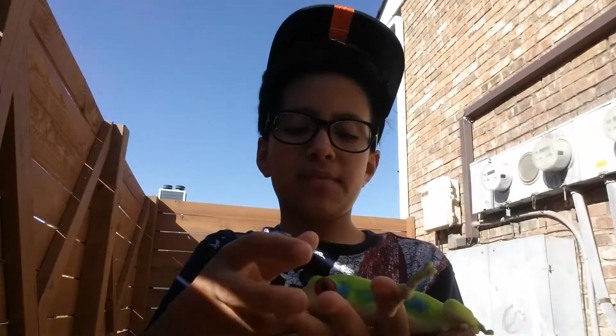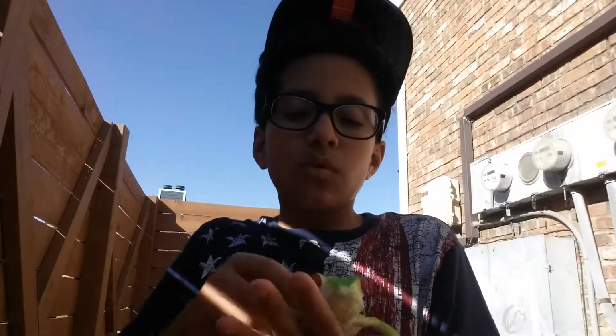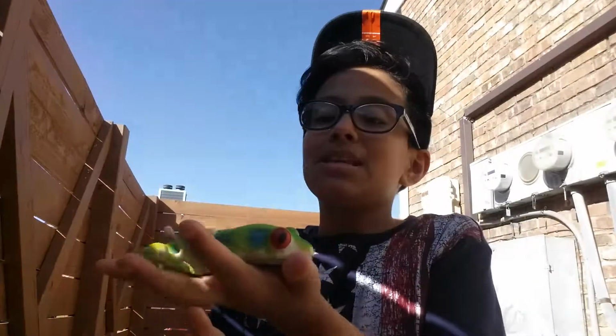red-eye tree frog. The reason they're called that is because they can jump from high places to small places, and from small places to high places. Other people call it the red-eye leaf frog because they always like to be on leaves, camouflaged on the leaves of trees on high. So if you're out there in the jungle or the rainforest, there are going to be red-eye leaf frogs.